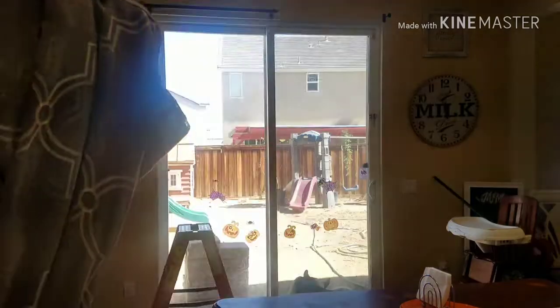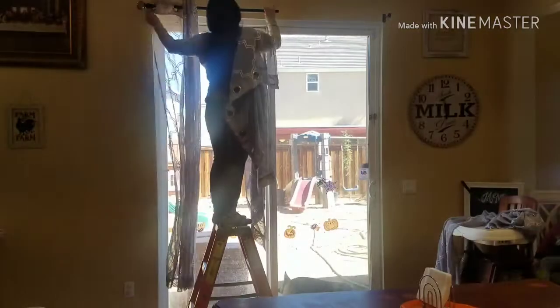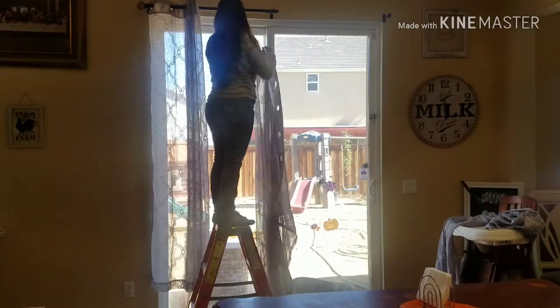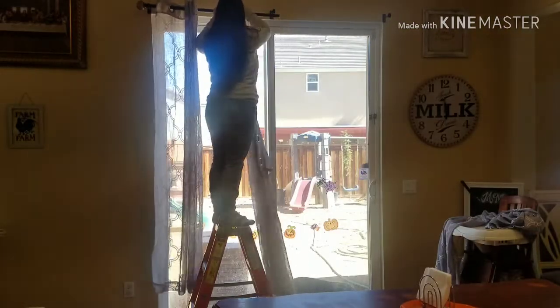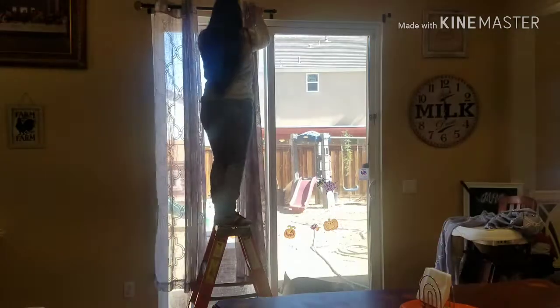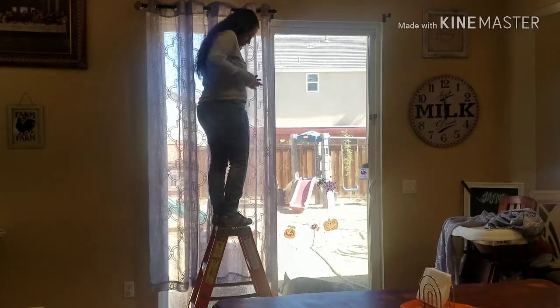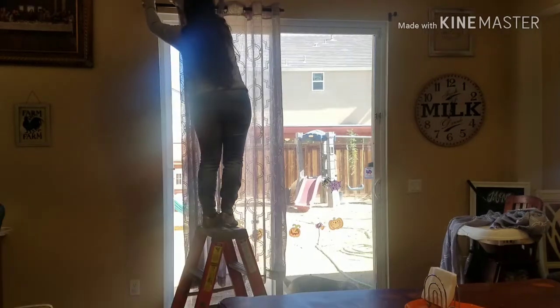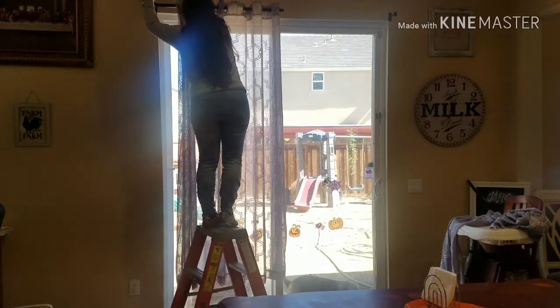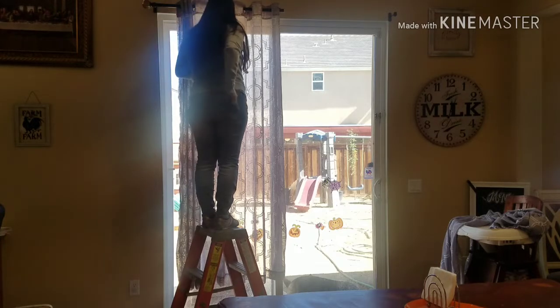So these are the gray curtains that my mom brought me on the weekend, and I am so sad. They look so beautiful, but I wasn't able to leave them up. I didn't even realize when I was putting them up. I just started putting them up, and until I got down and I looked, I was like, no. So yeah, I was like, darn it. So now I just have to take off the curtains now.